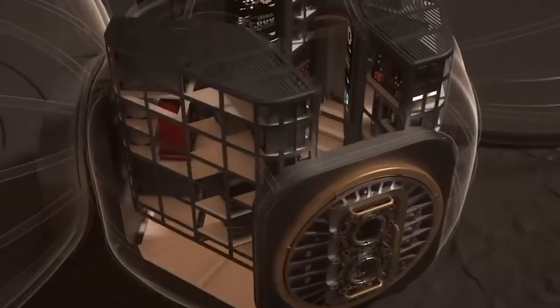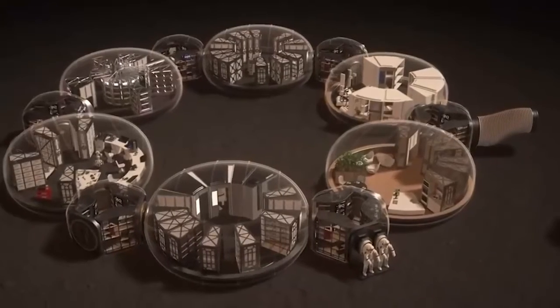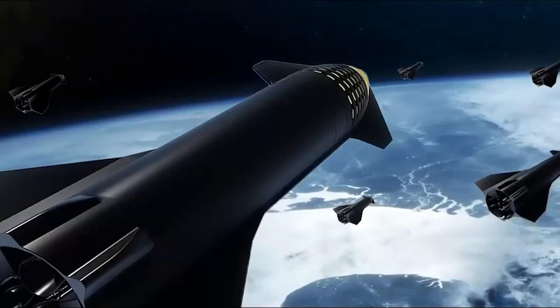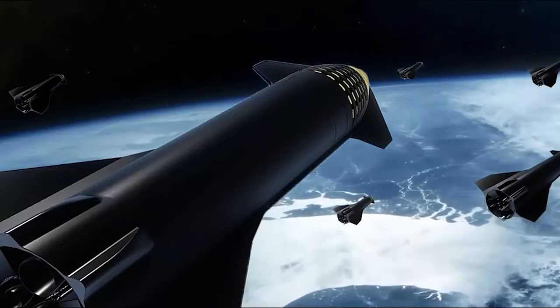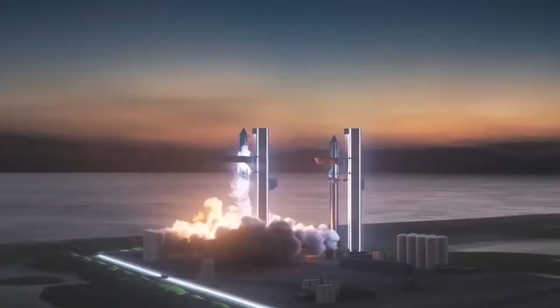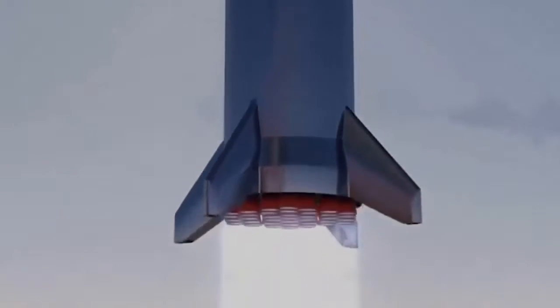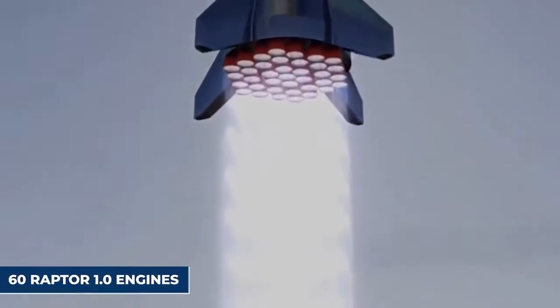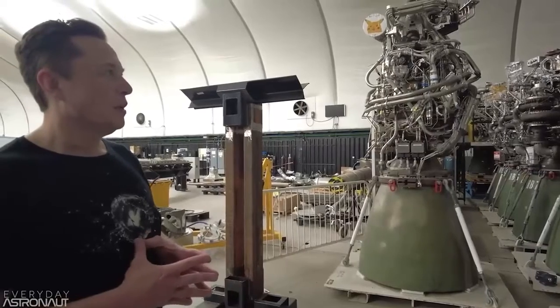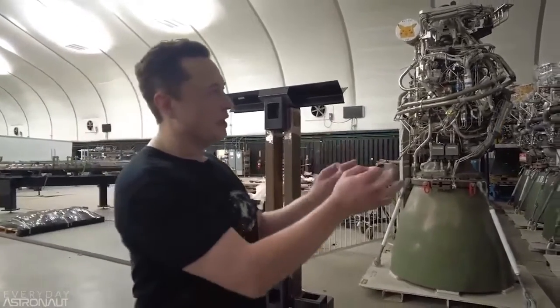That equates to around 800 metric tons of material, 881 US tons. To be able to launch a rocket this enormous, of course, we're talking about the powerful Starship 2.0, Elon Musk obviously needs a lot of power in his vehicles. This rocket would require around 60 Raptor 1.0 engines to take off. Fortunately, Elon Musk has been working on the Raptor 2.0, a more powerful engine.